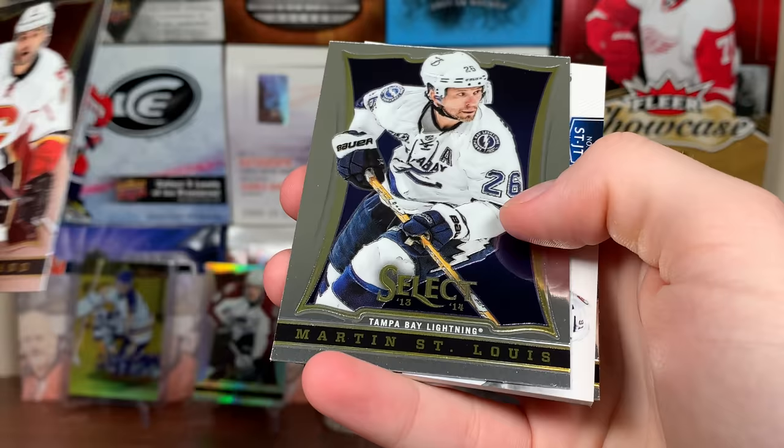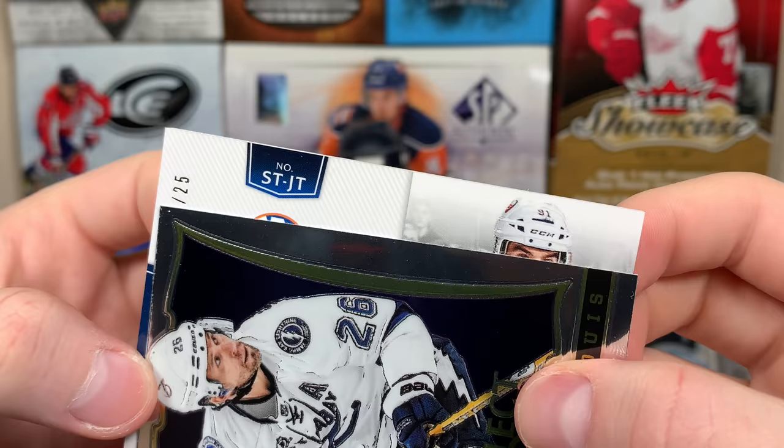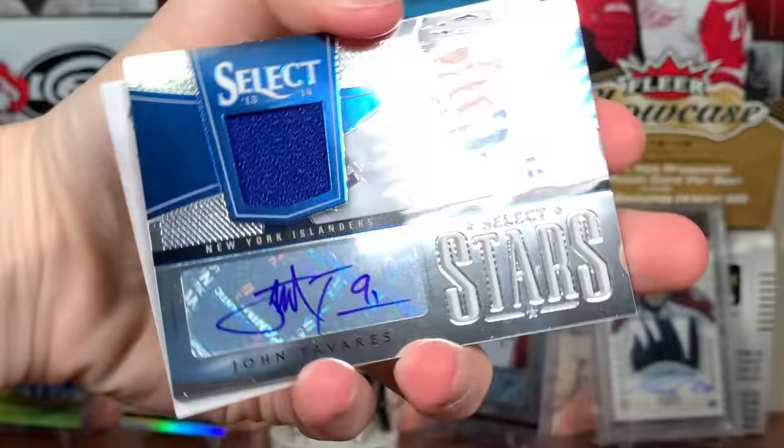Okay, hold on here. Marty St. Louis. Patrick Waugh, that would be a very nice Prizm or any parallel to get, but let's hope we have some ink here because we got John Tavares, whatever it is, to 20. Oh my gosh, let's just quick reveal here. Bam. Oh, look at that.